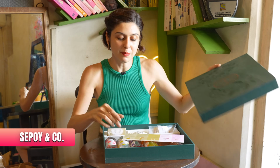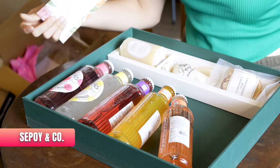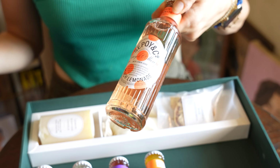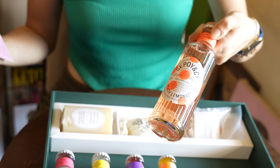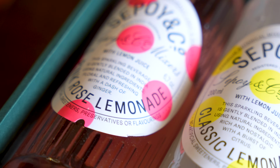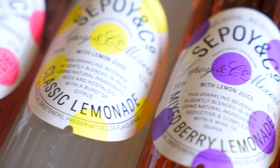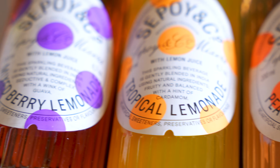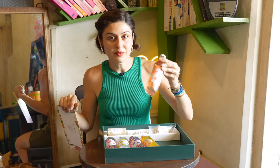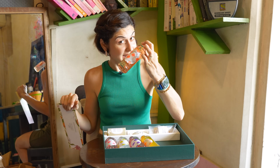Some more drinks. Sepoy Co do some amazing mixers, and I think they had a new flavor, peach lemonade. This is what I am really excited to try, guys, because you know I'm obsessed with peach. There's lots of others as well, and I love these. These are great mixers if you want to have them with gin or white rum. You can make some great cocktails, and that's what we are gonna be doing with this.